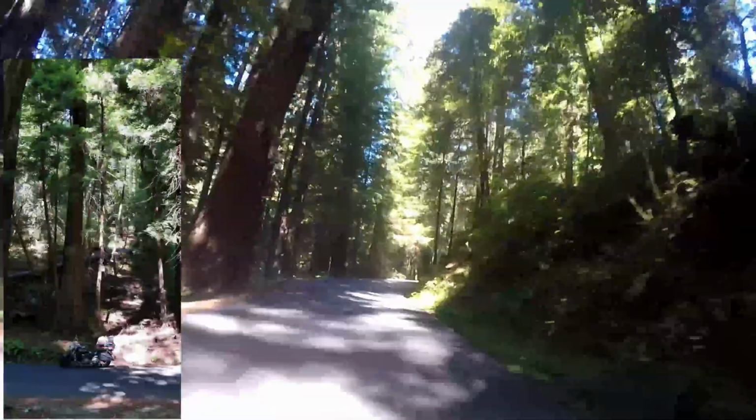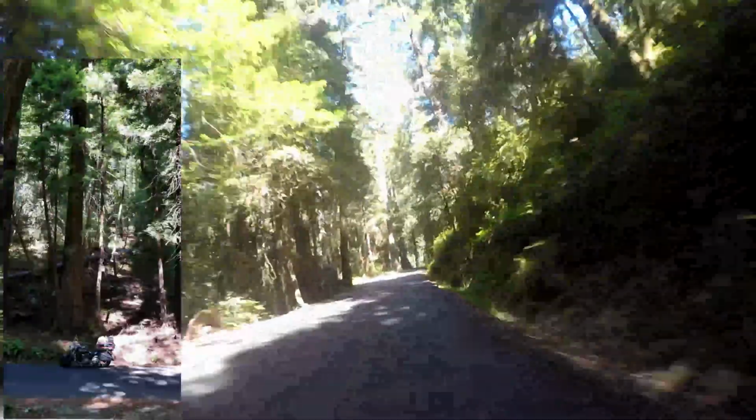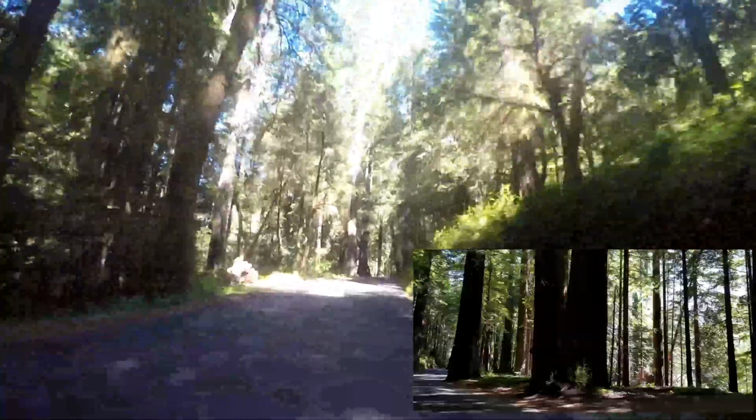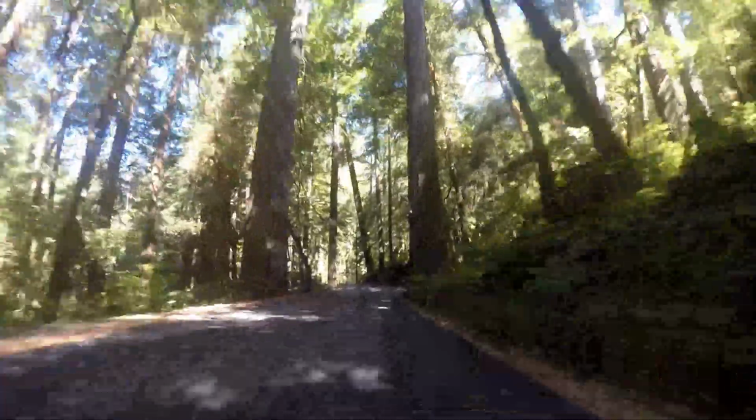I'll show it right here. Yeah, this road is pretty nice. And these trees were beautiful. I had to stop and look around, and this is one of the things I mentioned about hiking. If I can come back out here next time, hike in one of these areas, I definitely would.